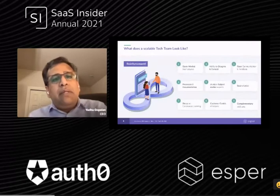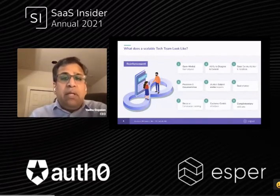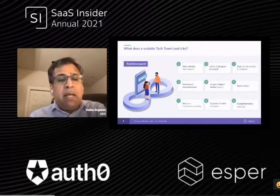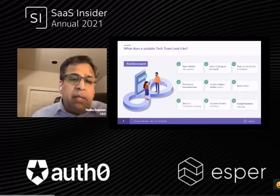So what does a scalable tech team look like? One of the key things is you start off with very open-minded individuals who can be team players, and because we're a startup, anything goes, they can take on any task. Thinking out of the box is really critical.